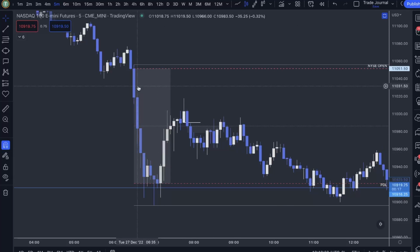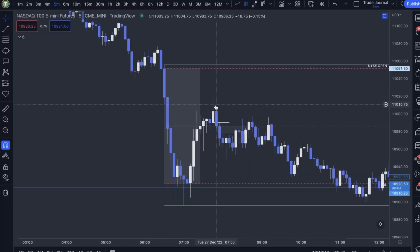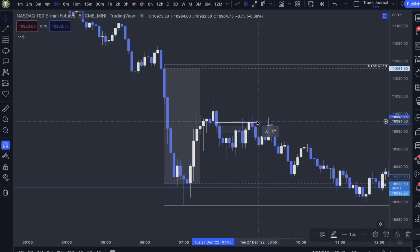As you can see how much weaker this is, this did not reach all the way up to the IDR levels like S&P did. This only reached about the midpoint, a little above, and then broke back below. So where did I enter? Well, looking back on it, I wish I had entered on this up close candle.